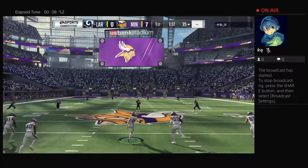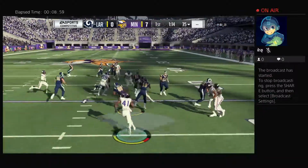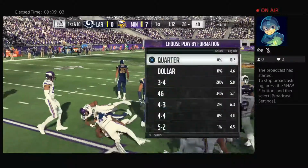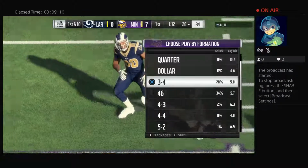Forbath out to kick this one away. This is fielded a couple yards deep. And the decision to bring it out, a good one, as he's up a yard or two shy of the 30. And now out on the field, here comes Los Angeles.